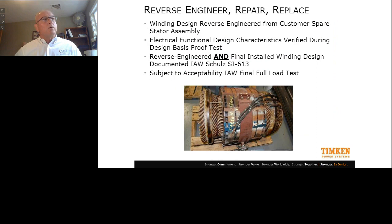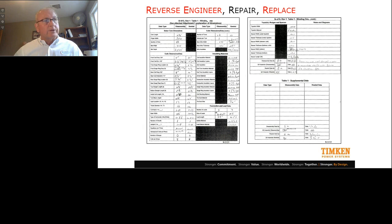In this particular case, the customer did have a spare stator. So we reverse engineered that stator so we were assured that we had the correct winding to be installed in the remanufactured motor. Here, we looked at the winding design. This is the reverse engineering of the winding. This was our as found data. This is our as left data. This ensures that the motor will perform as intended and perform its safety function. And of course, it gets reviewed and approved by engineering and quality assurance.